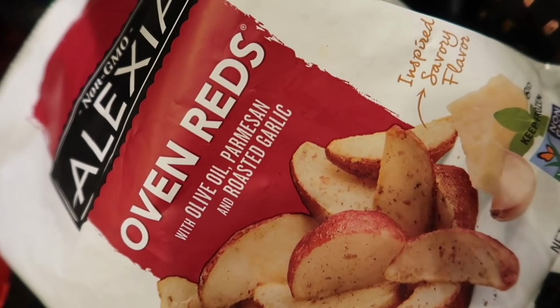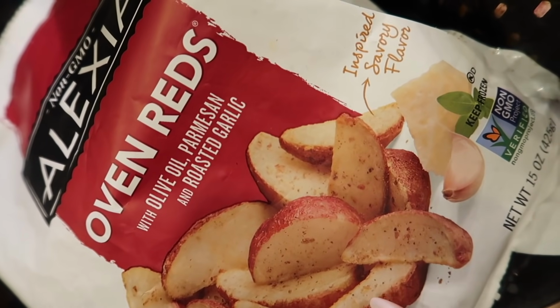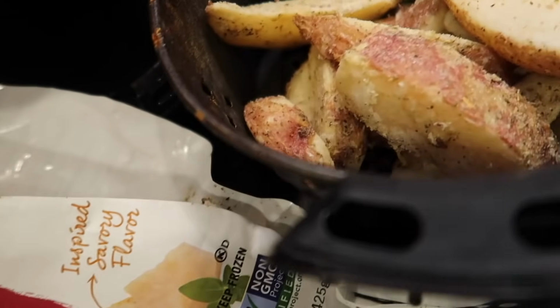Okay, so I'm about to take the chicken off the grill. It's ready. I'm so excited, I'm starving. So I decided to make these. I've never had these before, but I've had their straight fries. They're supposed to be a little healthier. So I decided to do the potato wedges.